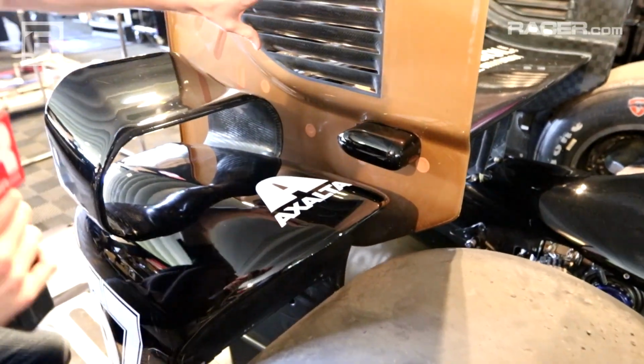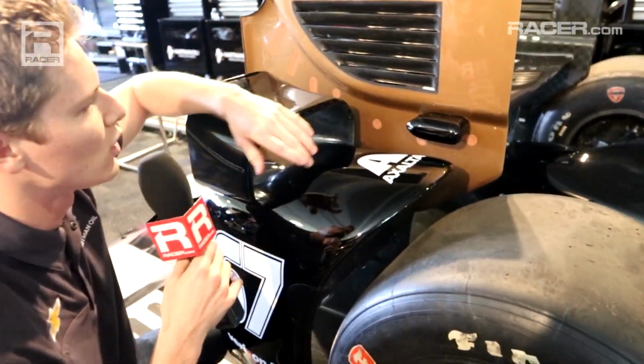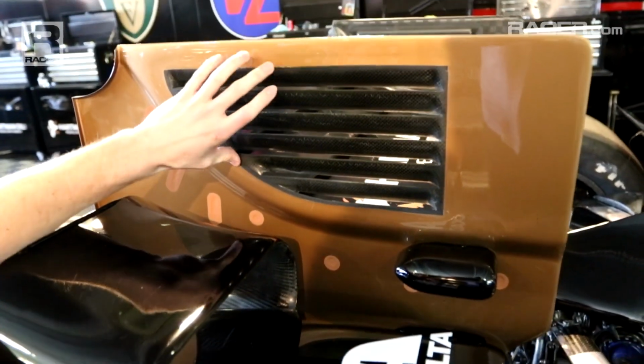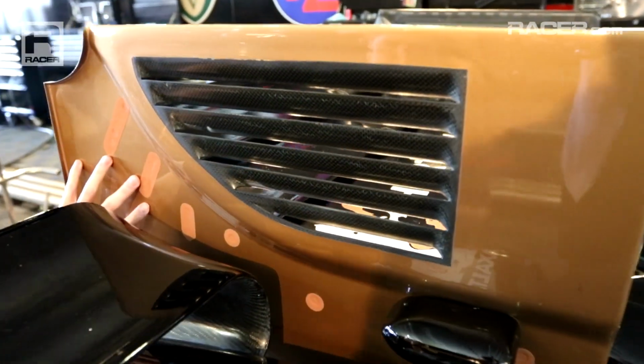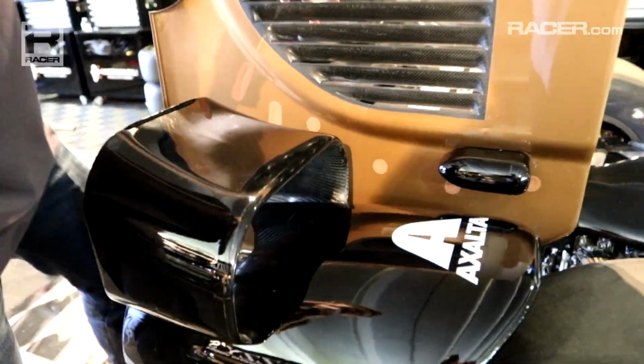To me, I love this. These cool little gills are so interesting to me. You can see these a lot in Formula One, but I always thought these were interesting. They're like blinds put onto the rear end fence. They're called louvers, and really these just help with the performance of the rear wing.